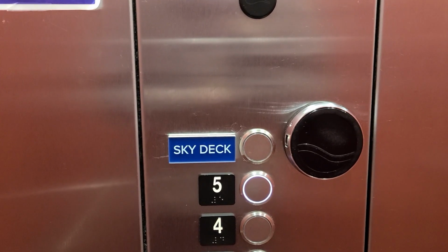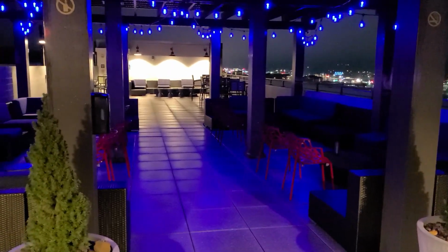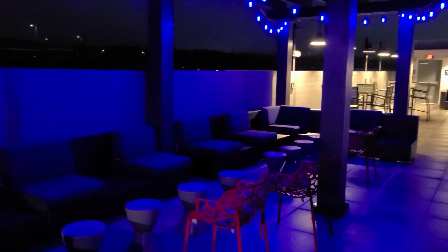All right, something that's really super unique about this hotel, I'm excited to show you. We're going to go up one more floor. Now, we're already on the 5th floor, which is the highest floor that you can sleep on. But we got one more floor to go. Let's check it out. Now we're going to the sky deck. And this is the view that you get when you come off the elevator. This is a rooftop patio that everyone has access to.